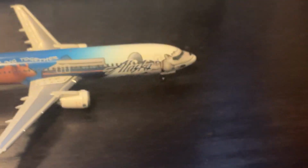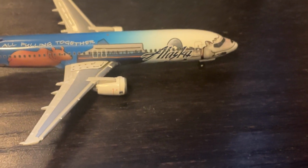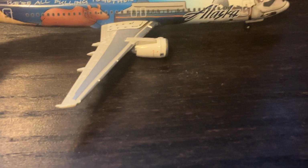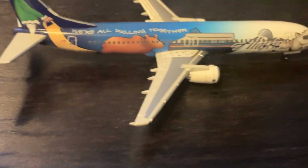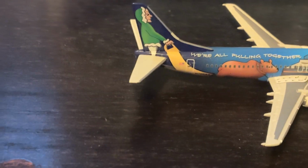Right over here, got the right boarding door to cockpit windows, and right over, and then the other edge of the dog. I don't know what building that is. I think there's a bear. We're all pulling together once again. The engines and the wings, and the Eskimo sledding once again. And here's the horizontal and vertical stabilizer.